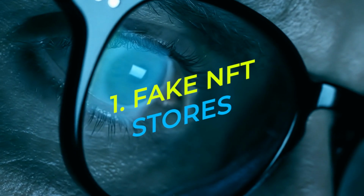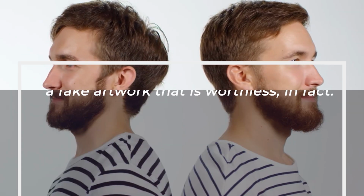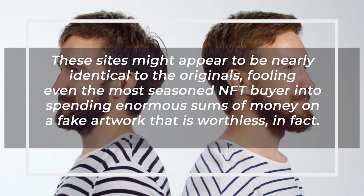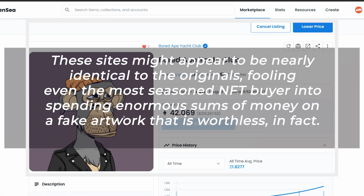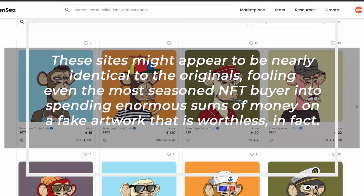1. Fake NFT stores. Scammers frequently establish bogus NFT stores by closely replicating popular NFT marketplaces like OpenSea. These sites might appear to be nearly identical to the originals, fooling even the most seasoned NFT buyer into spending enormous sums of money on a fake artwork that is worthless, in fact. So, how can you prevent falling victim to this well-crafted con?